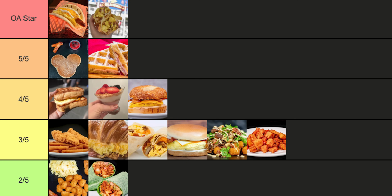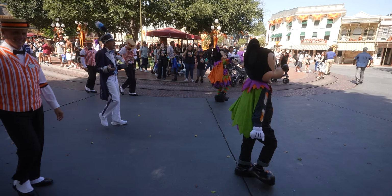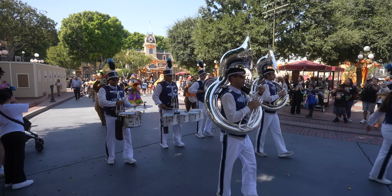Final tier list of all the breakfast counter service food at Disneyland. Do you agree with it? Is there anything you disagree with? Let us know in the comments below. I think it's a pretty good list. Also, would you like to see us go over to Disney California Adventure and do that? Let us know. I want to do it, so say yes, so we could go do that.